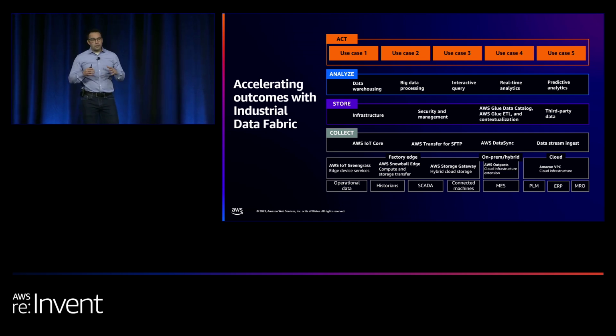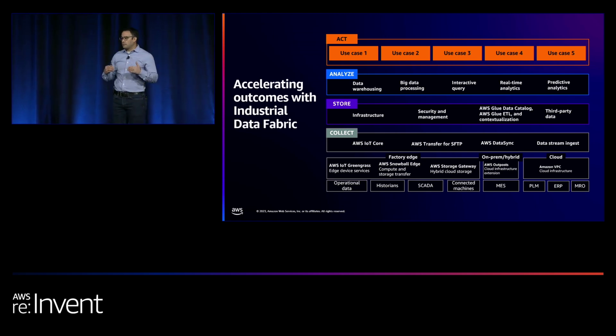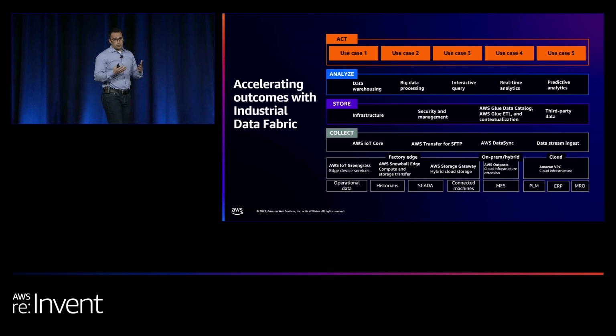And then the role that AWS and our partners play is we connect the dots between the top and the bottom. And we work backwards from those use cases to apply a portfolio of analytics or machine learning services to provide the insights to deliver that use case. Any of those analytics services are going to want to pull data from a secure central data repository.